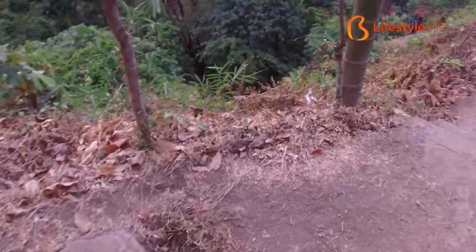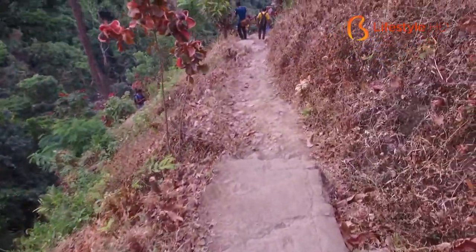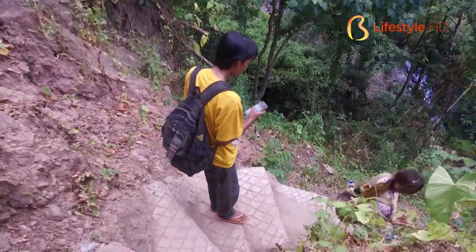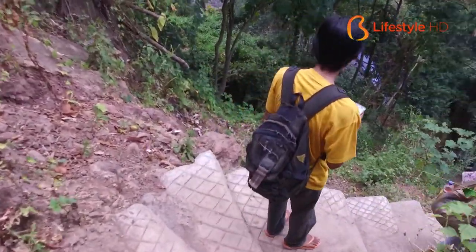The trek to reach this place isn't that burdening anyway. It can even become your happy soft trekking time. Just about 10 minutes of trekking time before you hit the waterfall.